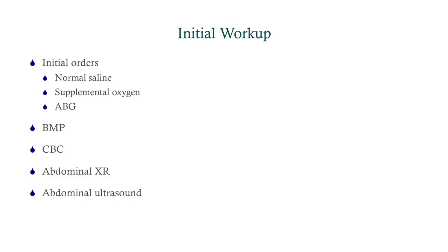Okay, so our initial orders are going to be to rehydrate and stabilize this patient. He was hypertensive, but that was probably due to the pain. Remember, poor capillary refill is a sign of dehydration, and so we want to replenish fluids with normal saline. You will not be expected to know the rate or anything like that for your steps. We're going to give supplemental oxygen because he wasn't sating well, and we're going to get arterial blood gases, and that is due to a variety of reasons, but mostly because this patient was unstable. So we do want to get arterial blood gases.